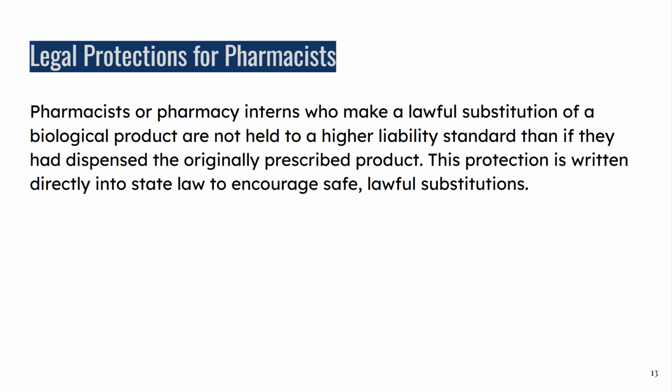Legal protections for pharmacists. Pharmacists or pharmacy interns who make a lawful substitution of a biological product are not held to a higher liability standard than if they had dispensed the originally prescribed product. This protection is written directly into state law to encourage safe, lawful substitutions.